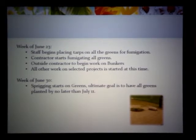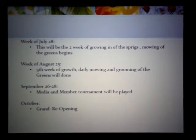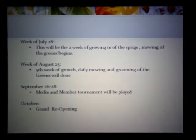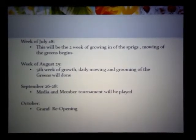We hope to have all that done no later than July the 11th. And then by the 28th of July, will be 2 weeks of growing, and we will start to mow the greens. By the 25th, it will be the 5th week of growth, and the daily mowing and grooming of those greens will begin. And that will give us, by September, 11 to 12 weeks of growing in. It's a little longer than we did with the practice green, but this is 18 greens, and we want to be sure that everything is good.